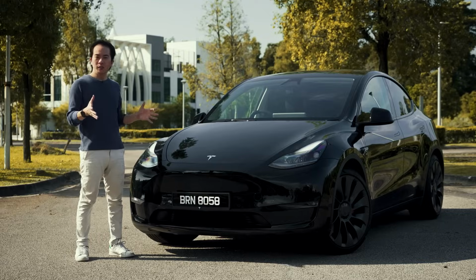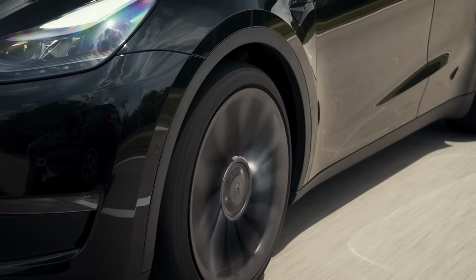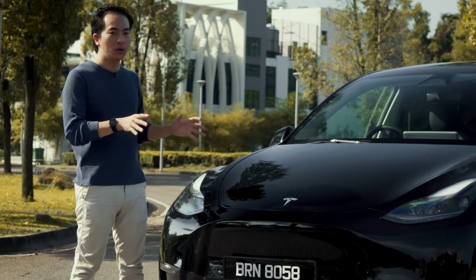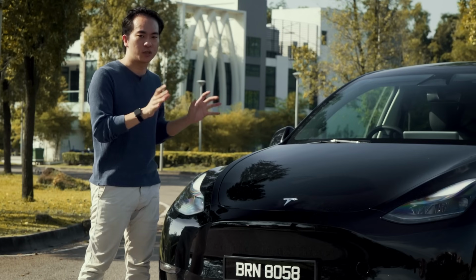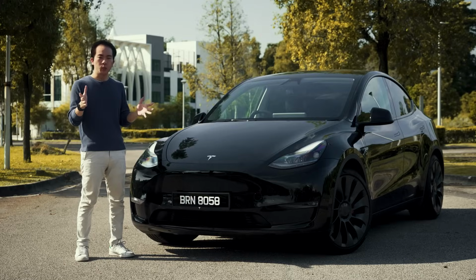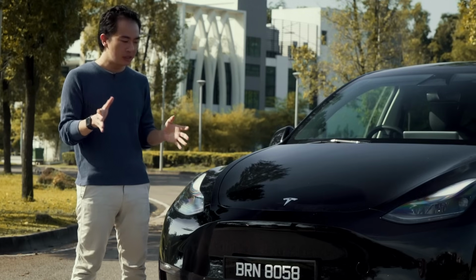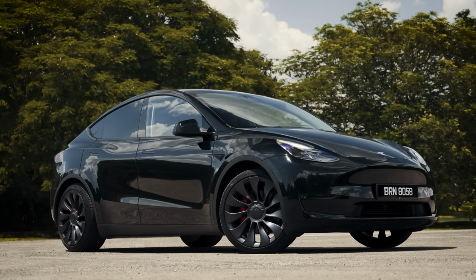And yes, the performance model is very fast, and the chassis upgrades do make this a much nicer car to drive, even though it is still by no means a sports car. There will be people who just want the best, the fastest Tesla there is. And if you are one of those people, then the performance model is surprisingly good value.